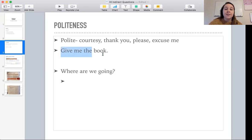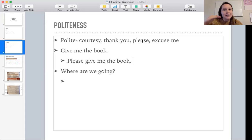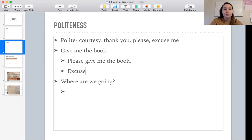So let's take a look at this sentence. Give me the book. So when you want something from someone, a lot of times we have to make that more polite. So how could you make this more polite? You could say, please give me the book. So adding one of these politeness words onto it makes it more polite. You can even add two words. You could say, excuse me, please give me the book.